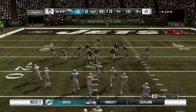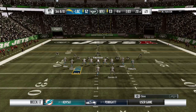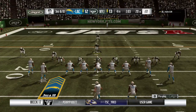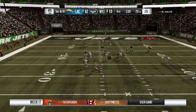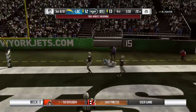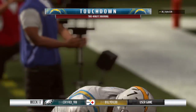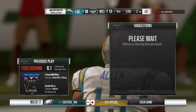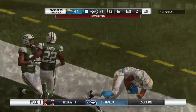Possibly a turning point. Big play coming. This is 3rd and long. They'll look to throw. Got a man, it's Allen for the Charger touchdown. Keenan Allen, his 2nd touchdown on the season. And the Chargers have taken the lead here in the 4th quarter.